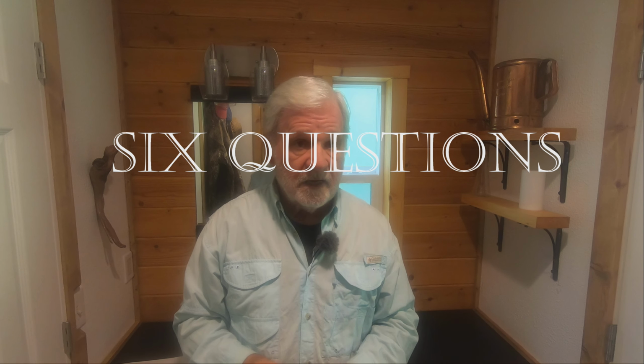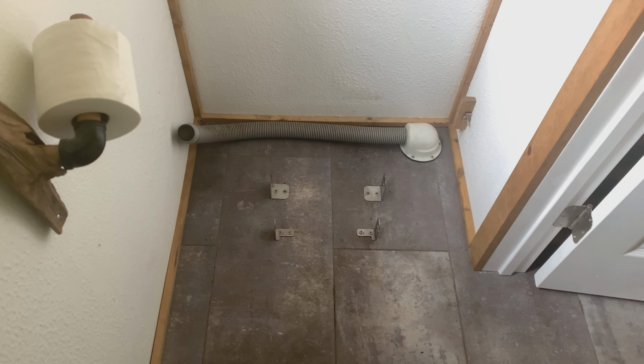Six questions to ask before you go out and buy a composting toilet. Number one, how much space do you have? Do you have a small bathroom or do you have a large bathroom? How much space do you have underneath your bathroom floor? Do you have a basement or a second room or space underneath your house where you could mount one of those drop-down units? Second question is temperature.